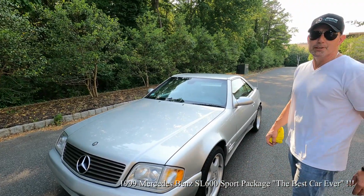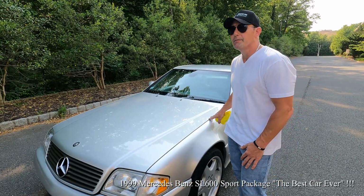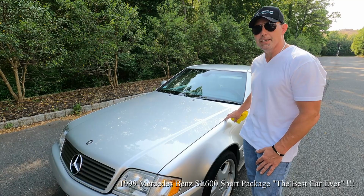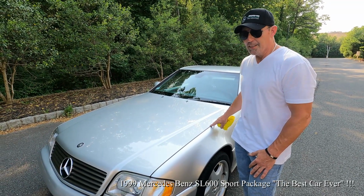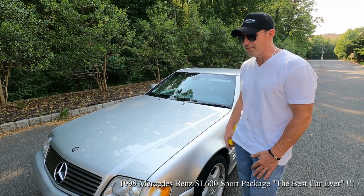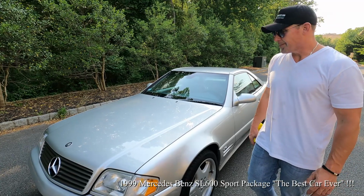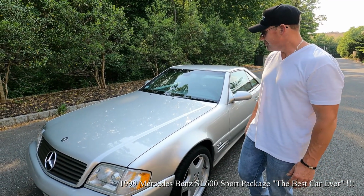I drove this car to a Cars and Coffee last Saturday. Had it out on 195. I had my good friend Marty Berlin driving a 280 SL. My son Lawrence was driving a 560 SL. And I guess we were cruising along at about 65 miles an hour. And open road, nobody on the road that time of the morning.